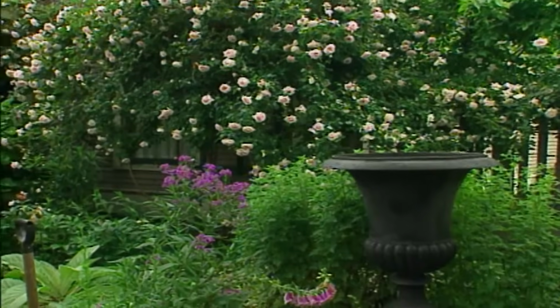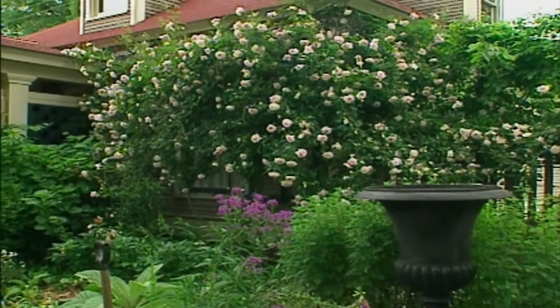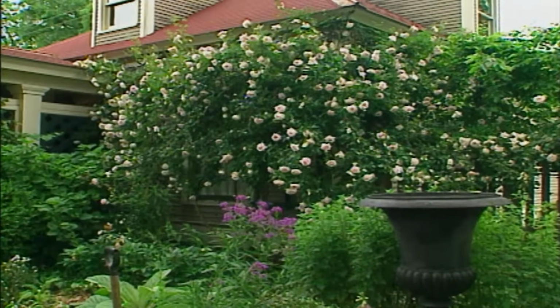What a great way to create a beautiful wall of roses or a support for any other climbing vine for that matter.